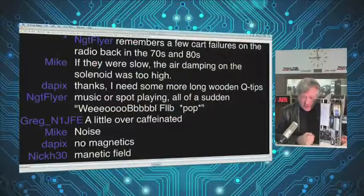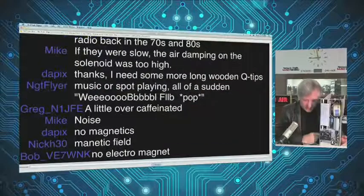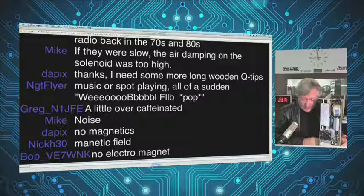Now, who knows why they used a toroidal power transformer in a piece of gear like this? Better efficiencies, low heat, lower magnetic flux around it? Yeah, lower magnetic flux around it is what I always understood. I may be wrong about that, but that's what I understood.